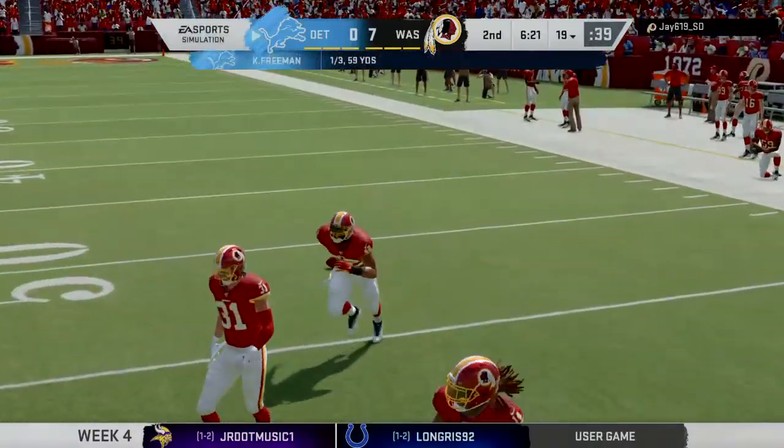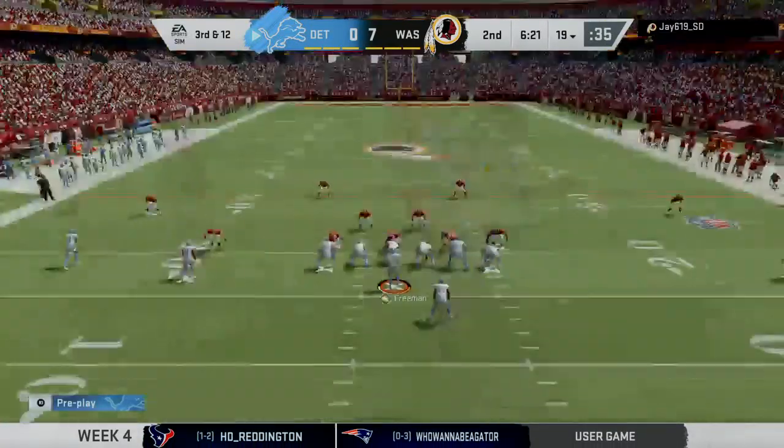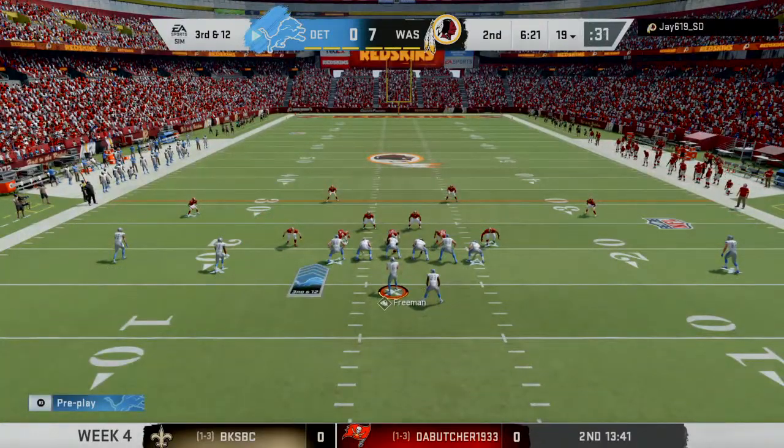Now, meanwhile, a pass that should have been intercepted, but it winds up falling incomplete. The intended target, T.J. Hockenson. And that'll make it 3rd down.